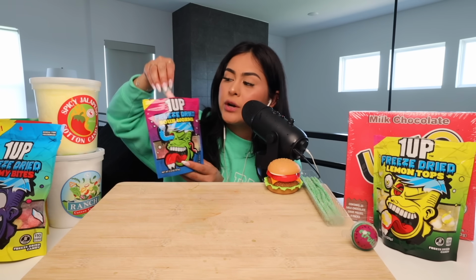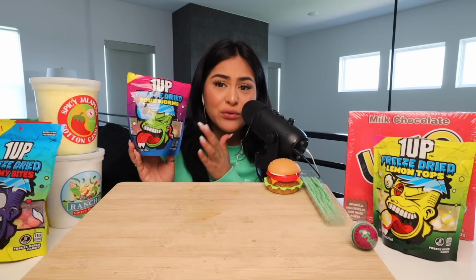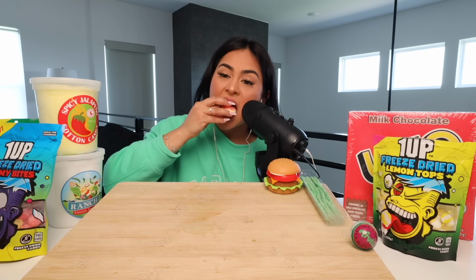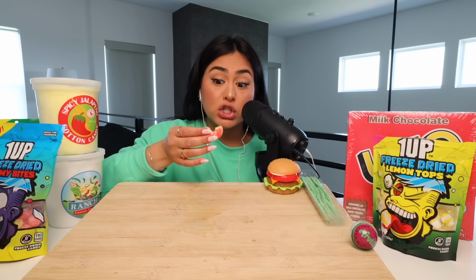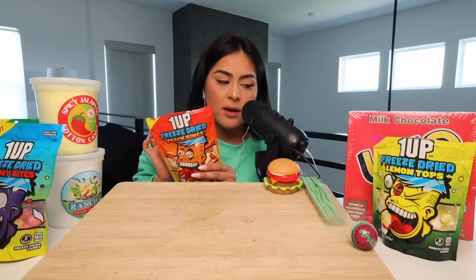These are the sour worms. Of course, I'm gonna get the blue and red. I like them. The only thing I'm not liking so far is that the freeze dried candy is stuck on my teeth. Let's move on to peach rings. These are extra, extra crunchy. Peach rings is actually pretty good. I think so far my favorites are the peach ring and the lemon tops. But let's try the rest.